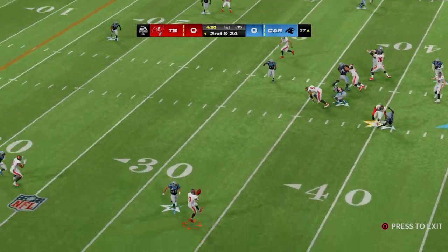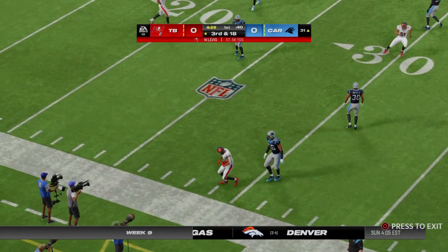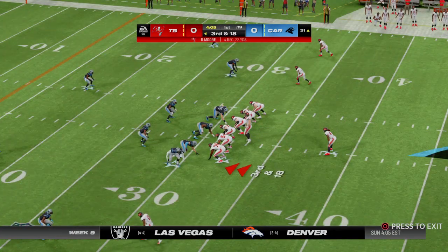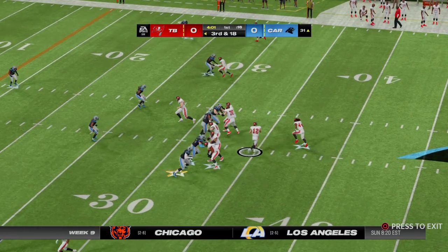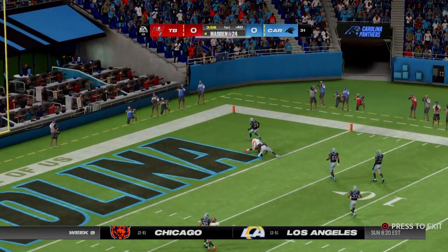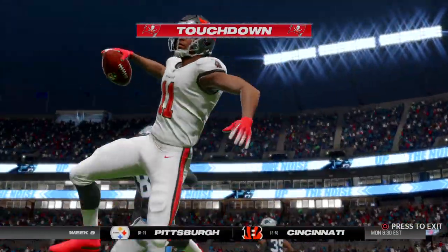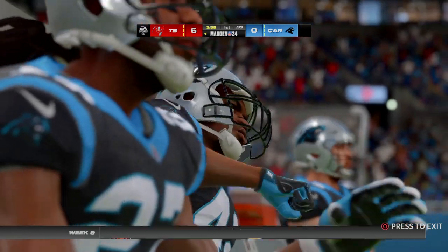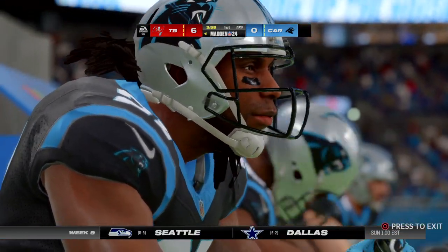Levis to throw it. Looking left side, that's caught by Moore. So give them 5 yards there on the pitch and catch. And they're going to face an uphill battle here on 3rd and long. Levis looking to throw. And in for the Buccaneers, touchdown. A great effort there. His 4th touchdown on the year. And the Bucs will claim the early lead as they're on the board first here tonight.